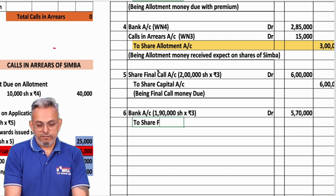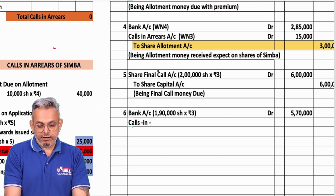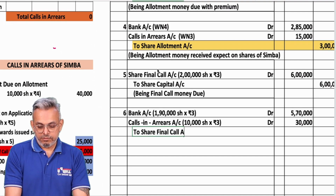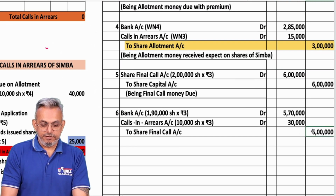To share final call account. Oh, sorry. We will not write directly to share final call, we'll write calls in arrears. So calls in arrears account. Now 10,000 shares into rupees 3 per share, 30,000. And to share final call account. You can see final call account squared up over here. 6 lakh debited, 6 lakh credited.